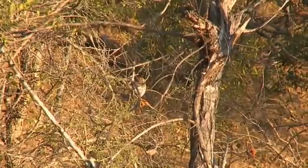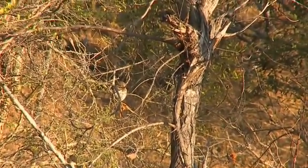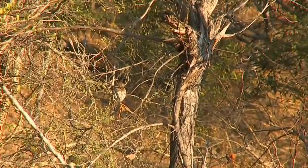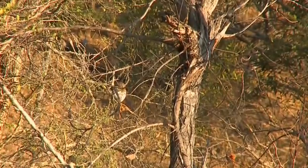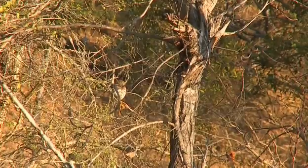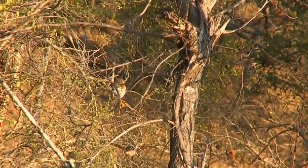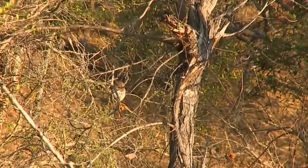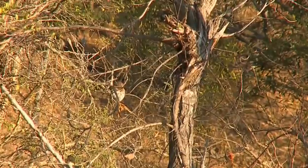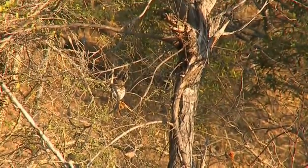Brian, eagle-eyed Brian, has spotted a little pearl-spotted owlet. That is too sweet. Very, very cool. And they always look quite cross and grumpy. But those little specks along the breast are what gives it away as a pearl-spotted owl. And it's quite common to see them at this time of the day because they are crepuscular. So they are most active in the evenings or late afternoons and then the early mornings.